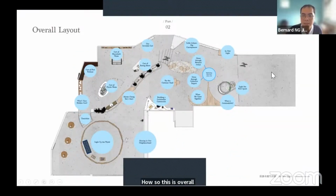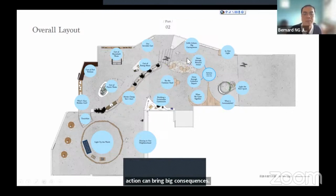So when you first come in from the entrance, you can see the eye-catching glowing globes that explain what sustainability is and what the overall gallery is about. And we come to a point to decide whether we want to go to the personal path or the collective path. So let's say we follow the personal path. In this area, we emphasize how a small action can bring big consequences. And then we move from the outdoor setting to the indoor setting.